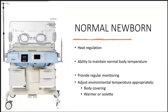In terms of heat regulation, you want to assess the infant's ability to maintain normal body temperature. Remember that acidosis may develop if there's poor temperature regulation. So you want to provide regular monitoring of the infant's temperature. You want to adjust environmental temperature appropriately. Cover the infant. We can put him in a warmer or isolate.